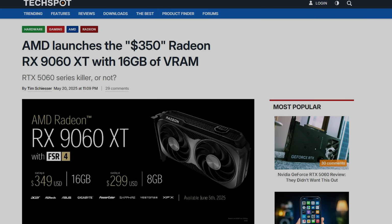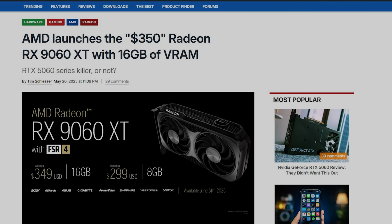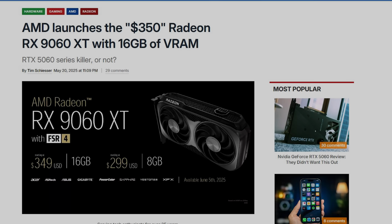With that being said, if the new 16GB 9060 XT is actually available at the alleged $350 MSRP, I would probably recommend getting that instead, but I'm doubtful it will be that price anytime soon.